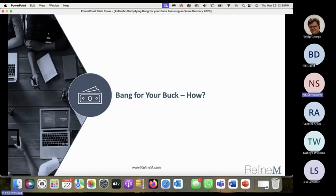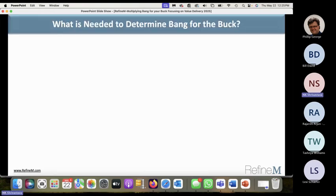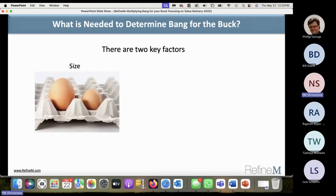Let's go a little deeper into understanding how the bang for the buck is determined. So what is needed to determine it? There are two key things that you need. Very simple. I'm going to simplify it to the extent possible. You will not see anything simpler than this. One is the size: what is the size of a backlog item? Story, epic, feature, whatever you want to call it, or every item in the backlog.